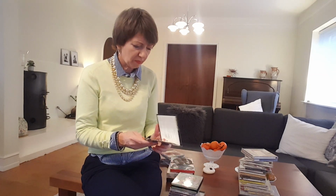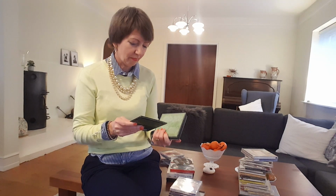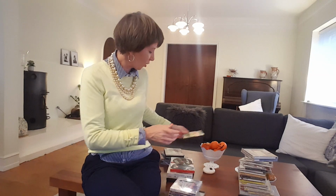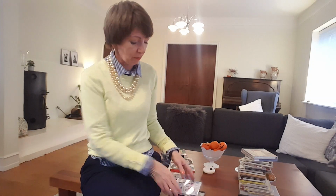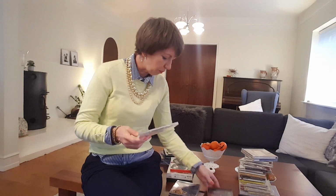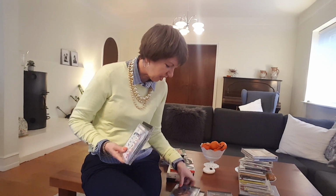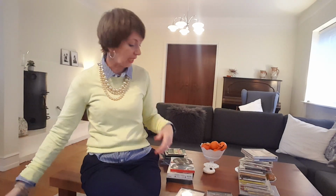And then I've got some Christmas ones. This one can stay, and this one, yeah, that one can also stay. But a lot of the Christmas ones, you know, they all have the same things with them, with Wham, but most of them can go. Yeah, most of them are pretty awful, but this one can actually go to the charity shop because somebody might like those.